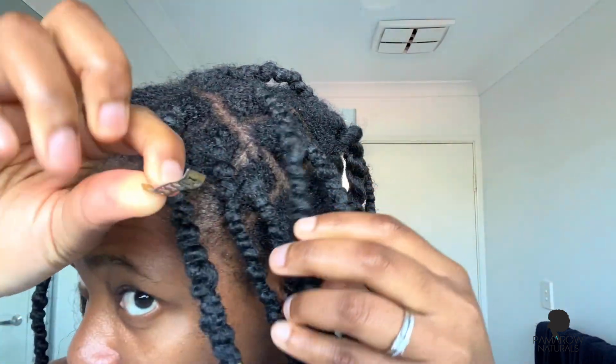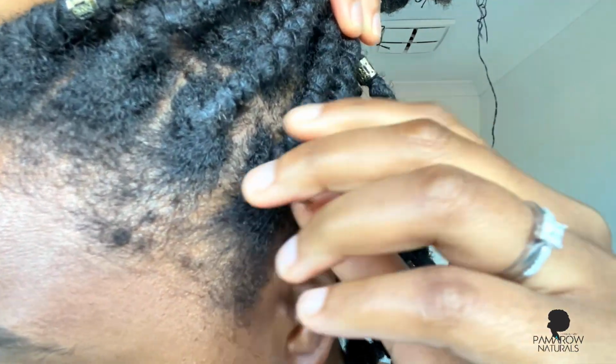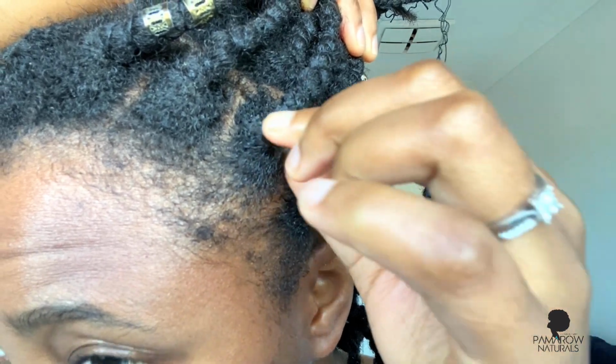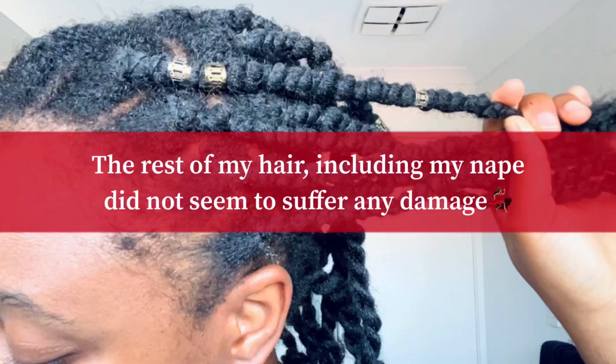Because as you can see, the edges have been pulled out. You can see the little bulb from the follicle literally being removed from my scalp. I have noticed that this is mostly at the edges, but we'll see.